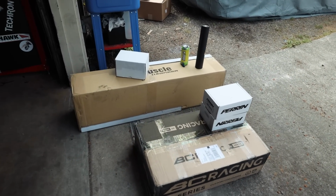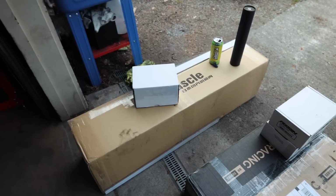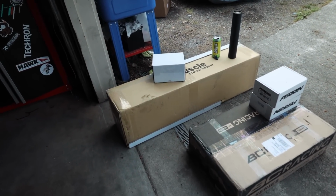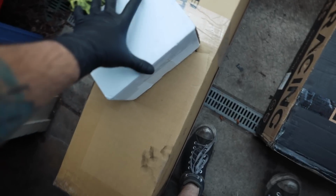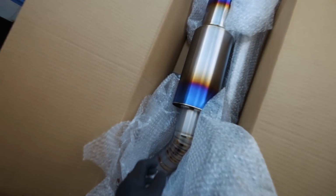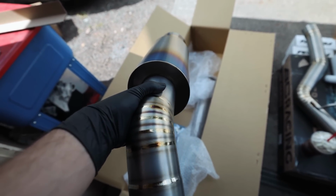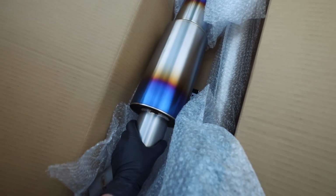Next up, to eliminate some more boxes, I actually say we jump over to the titanium catback. So let's get that thing opened up real quick. We'll get that tossed on the car. Let me move this third brake light. So I've got the catback all opened up here. As you guys can see, it's legit pretty much a Tomei. It's JD Muscle's version of a Tomei. It is titanium. It doesn't weigh literally anything.